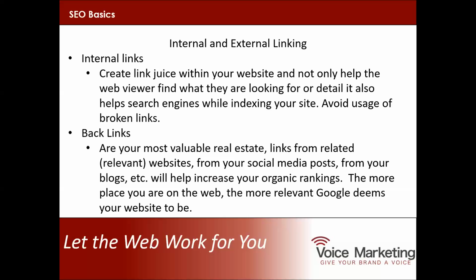Now, we prefer when that happens for it to open up in a smaller screen on top of the page they're on so that they don't get lost. But either way is fine. If it opens up full screen, they can go up to the top and click back to the tab they were on if they want to do that. But the more internal links you can have, the better.